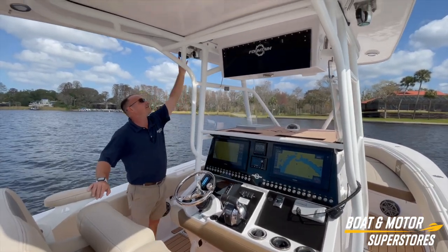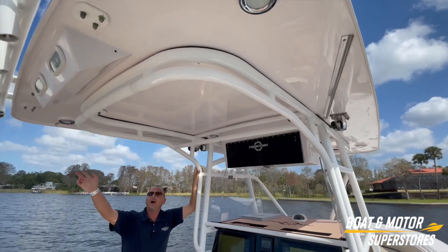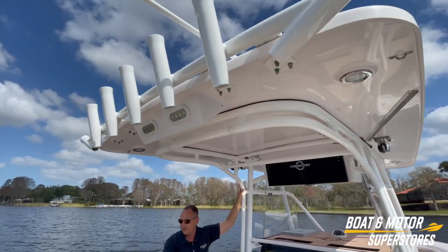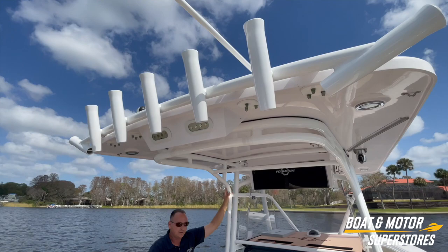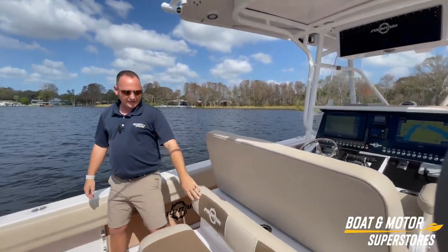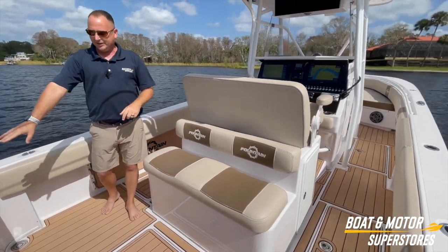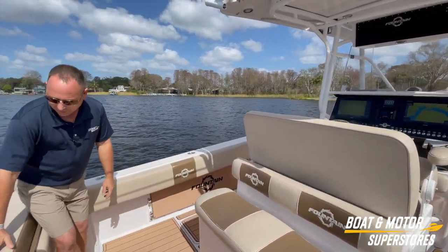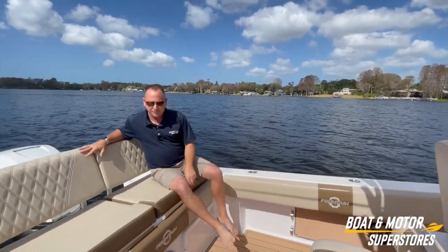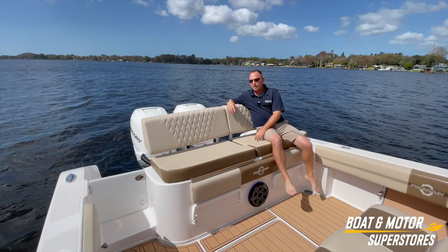Got taco outriggers up here, and you also have your rod holders on the hard top back there. Moving aft on this vessel, you've got the rear facing mezzanine seating, and you have the aft seat here, which is super comfortable. All this is removable. Livewells, and then you're powered back here with twin 400 Mercuries.